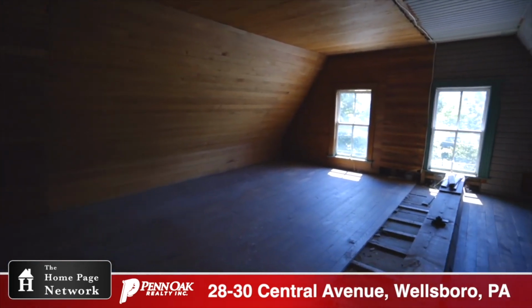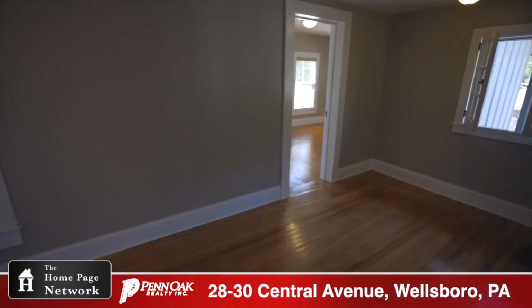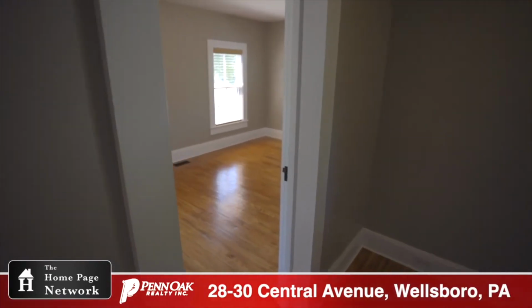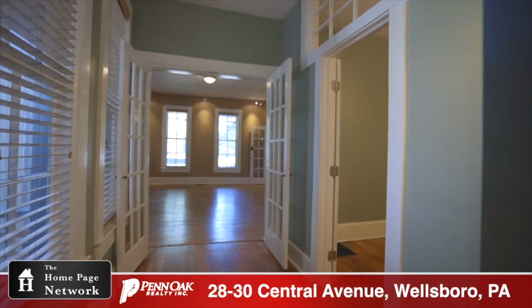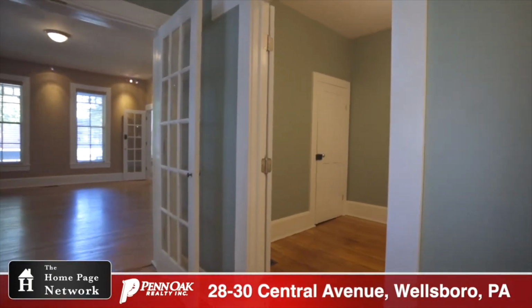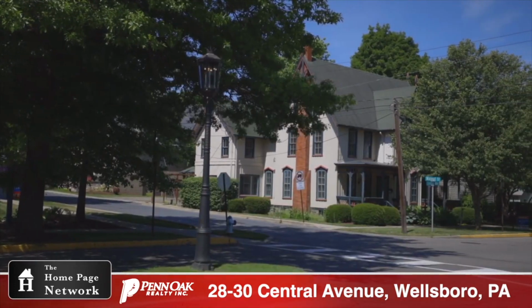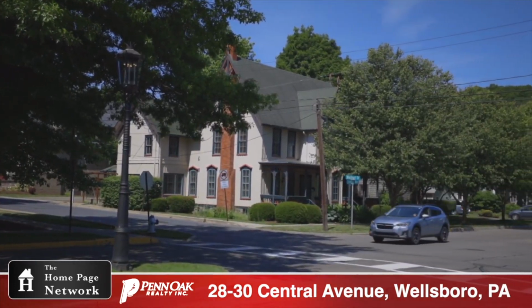And this property has great character. If you have an imagination, if you have the fortitude to just want to get in there and enjoy, it's a historical property, correct? Yes, it is in the historic district in Wellsboro. Gas lights out front. Well, it's a veritable Garden of Eden. That's what I called it when I first saw it.